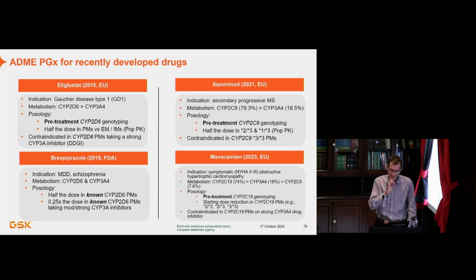2D6. And furthermore, the complexity is increasing. These labels are not just talking about a drug-gene interaction. They're actually also sort of drug-drug-gene interactions, because they're also giving advice of what to do if somebody's taking a concomitant inhibitor, say, of CYP3A4 as well as having a particular genotype of relevance here. So good to see, but again, in order to scale this up and to implement it, it's going to need healthcare clinical decision support to help advise and assist us here.